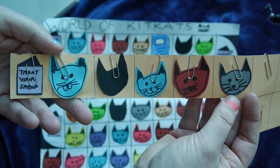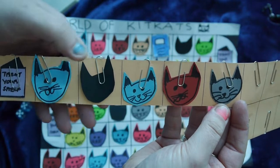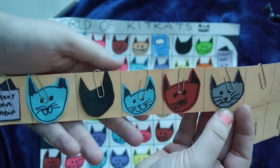So 239 is the page I'm on, so yeah. And also I can totally audiobook this as well, so I can listen to this whilst commuting to and from work. But yes, that is the final prompt. And here you have our 6 cats. Treat yourself: blue, black, blue, red and grey.